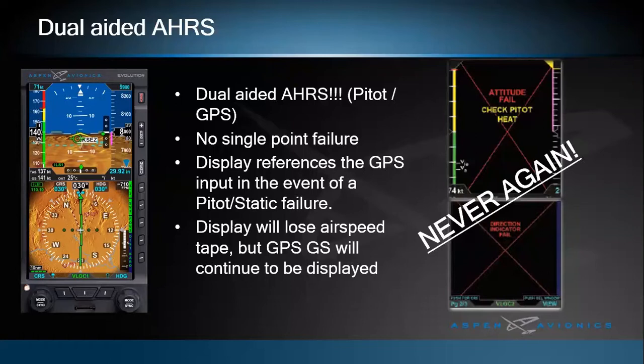You will lose the airspeed tape, obviously, but you will still get the ground speed shown there. The ground speed is at 141 knots there, so you'll be able to keep reference of that. And you're still going to be able to keep your HSI running, or your attitude, and your altimeter is always going to be there. So it's a huge jump, this dual aided AHRS with the new processing power, the software, and the new air data board in there. It's something that we've talked about doing for a long time, and we finally did it. I'm glad it's out there.